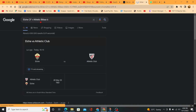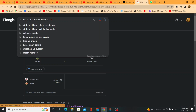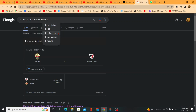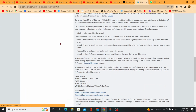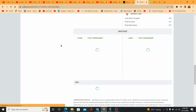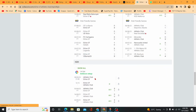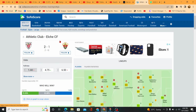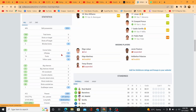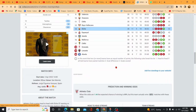So what you do is you search the teams on Google, then you just write SofaScore, you feel me? Then a website will show. You can also download the app, you feel me? So what then you do, Nation, is you scroll down to their most previous matches. So you scroll down here, then you also scroll down, then you look at the corners. As you can see, 4-7 corners, 7 and 4 corners.